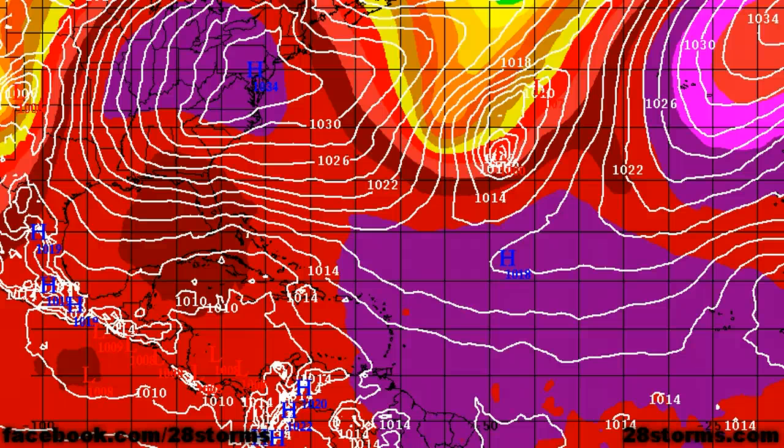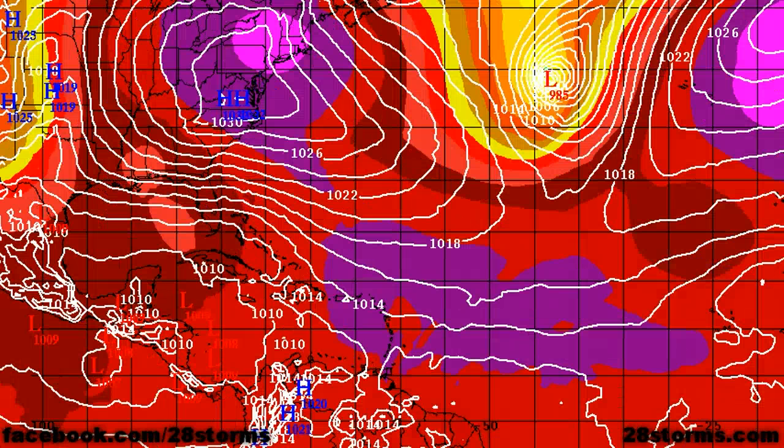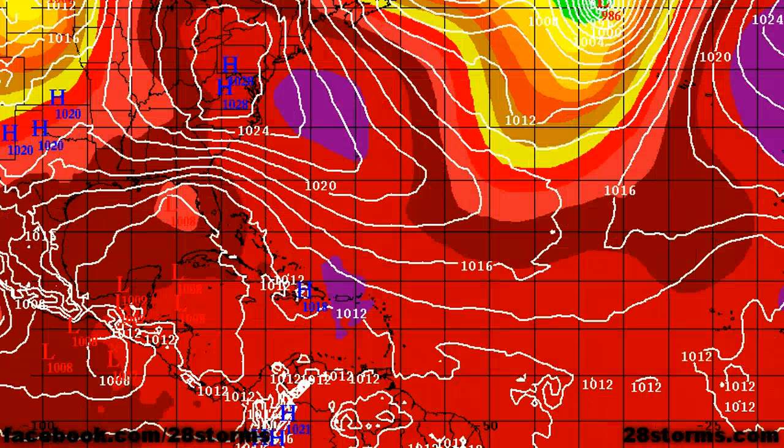This is now the 12Z run of the ECMWF model. Much like the GFS, by 48 hours we see a weak 1008 millibar low developing over the eastern Gulf.